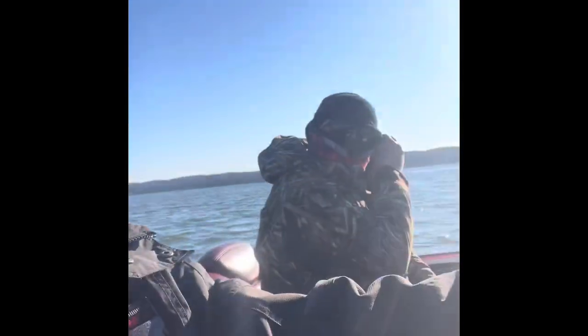We're out here today in southeast Oklahoma, fishing a little public lake. 13 degrees outside. We're gonna see if we can't get some black crappie, me and my brother. We're gonna see if we can't get them.